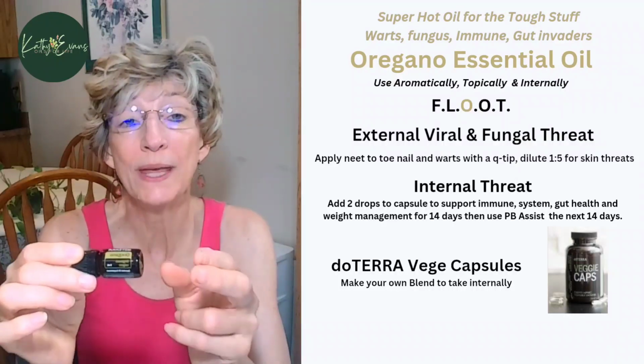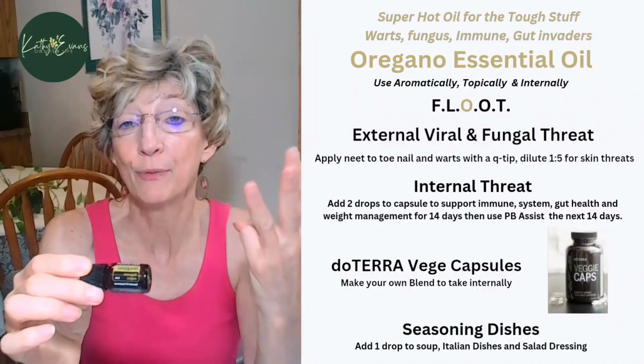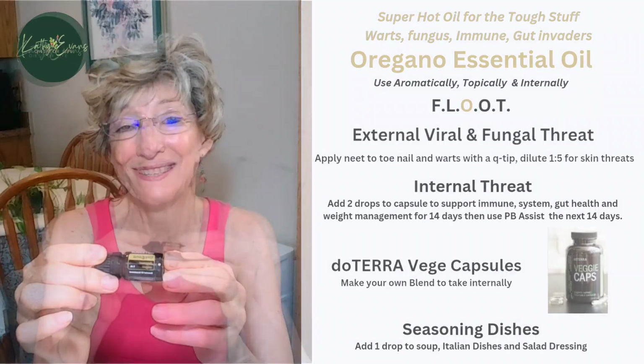So use it 2 weeks out of the month and then use the PB Assist probiotics afterwards. Number 3, add a drop to Italian dishes and dressings. It is delicious. So the 9th and 10th oil, I am saving the best for last.